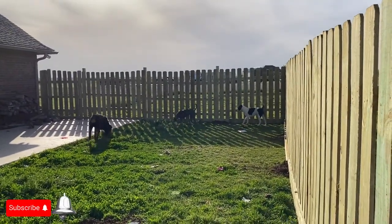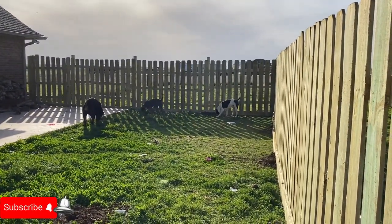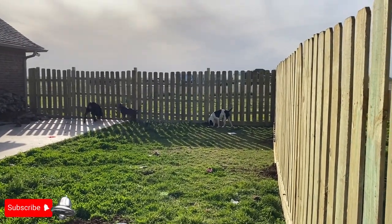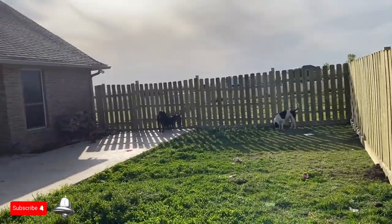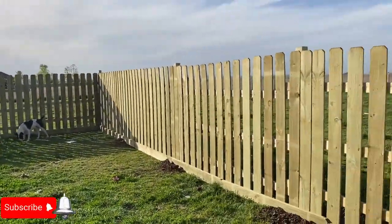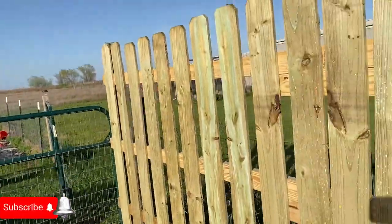I started at about 10:30, went all the way till about 5:30, and that's a total of 7 hours worth of labor. If I would have somebody come out and do it, man, you're looking at $2,700 to about $3,200 to do this little bit of fencing.